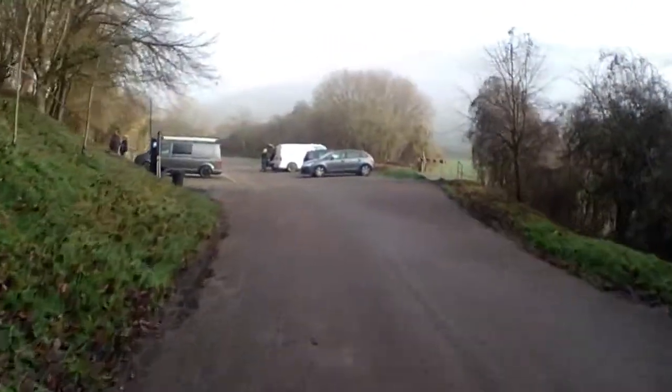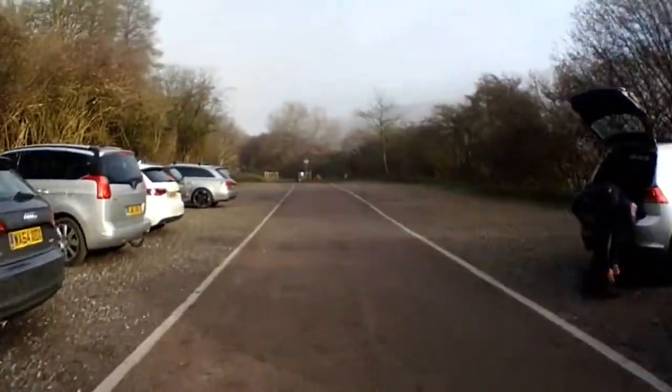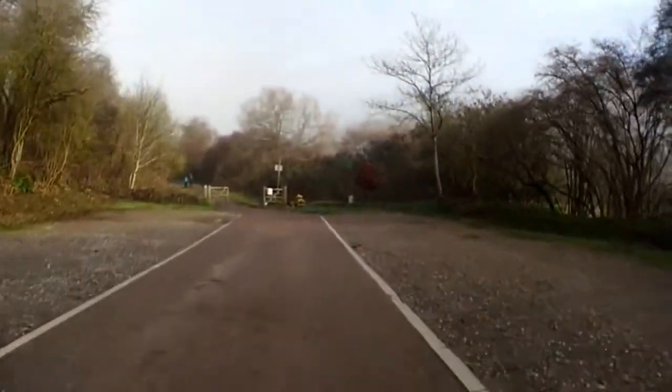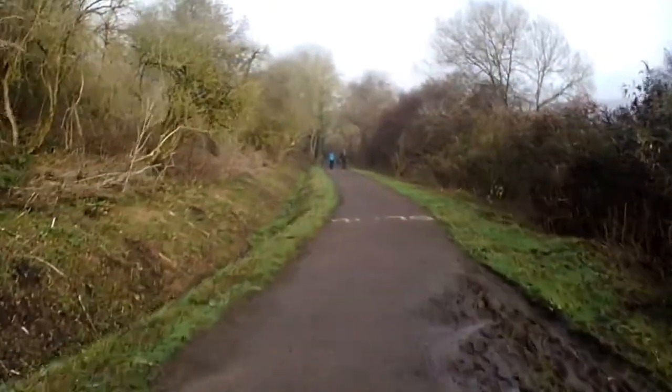Very popular here. So straight through the car park. Be careful, this gate is sometimes closed or semi-closed, so you can't always guarantee to be able to ride straight through it.